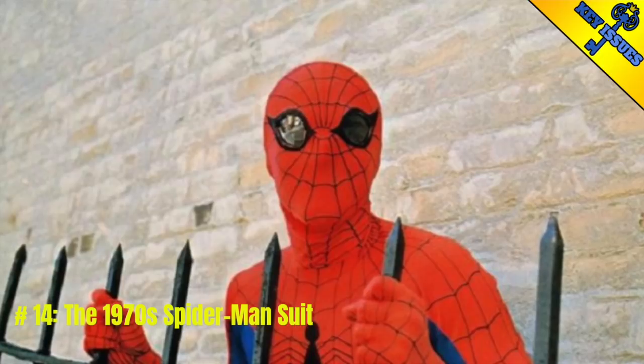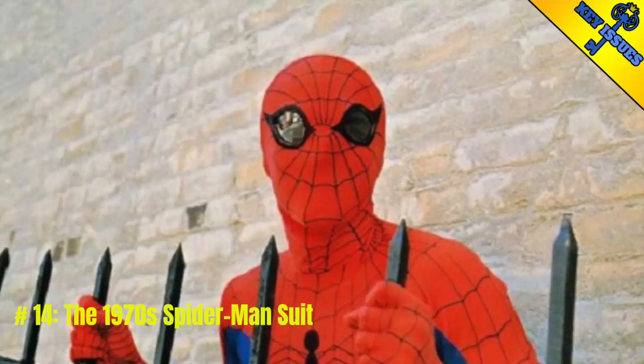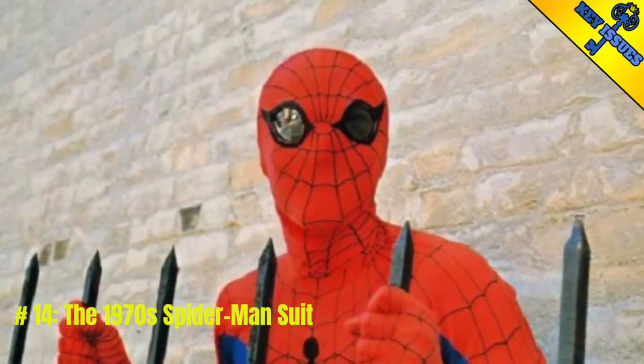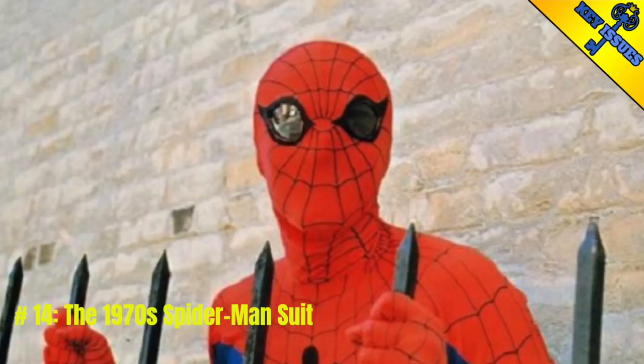Except this suit does look a bit like giant pajamas, and the suit features eye holes that have these weird reflective shades in them. Honestly, it does make a lot of sense because you want your enemies to see their own fear in their eyes reflected back at them, so +1 to this Spider-Man for intimidation and mind games.